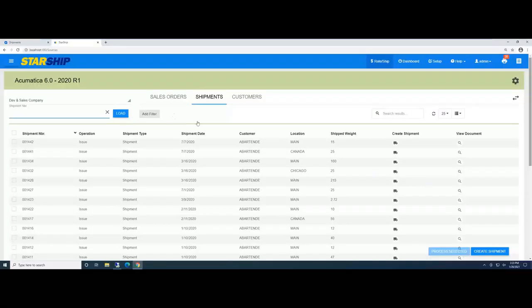I'll X out of here and I'll just quickly bring in an order. I'll ship it real quick just so you can see how StarShip works. And of course, feel free to reach out. We can get into a deeper dive. So here on my screen is the StarShip program. So this is the look and feel of cloud or even on-prem.